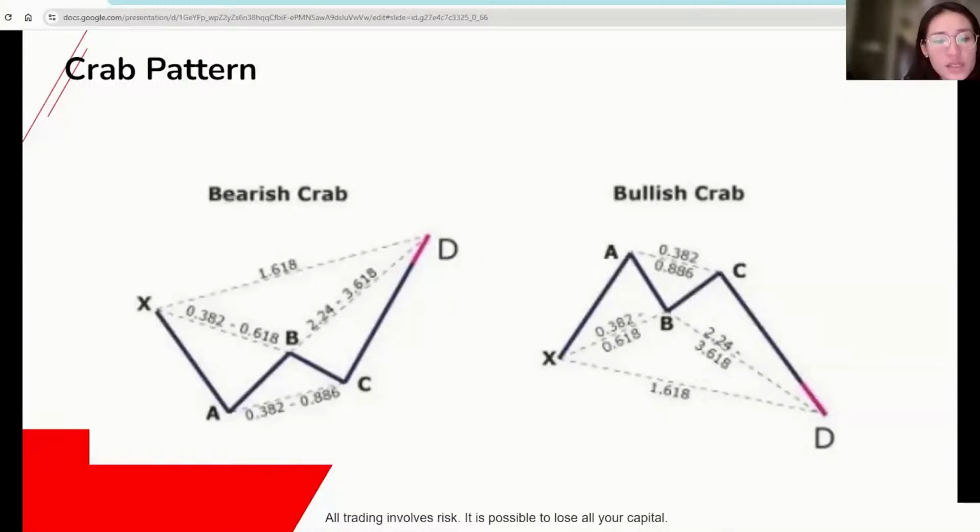Next, we are going to look at the crab pattern. The crab pattern was actually released in 2001, and this is a pretty extreme pattern as well because the corrective wave, your AB, should end between 38.2 and 61.8.